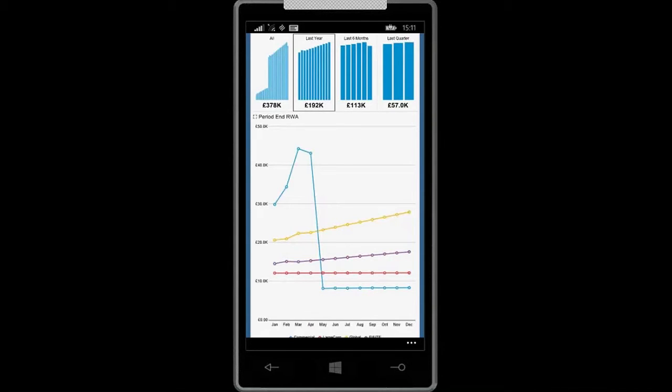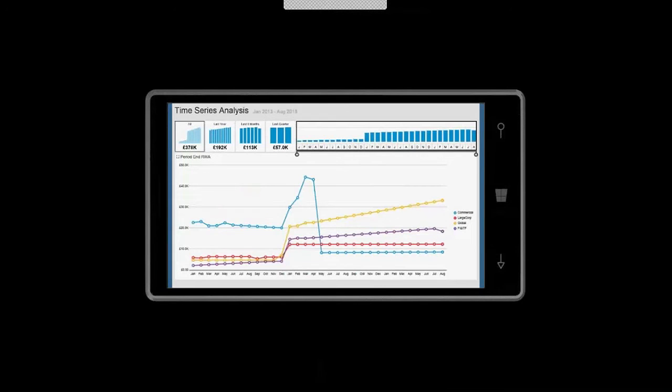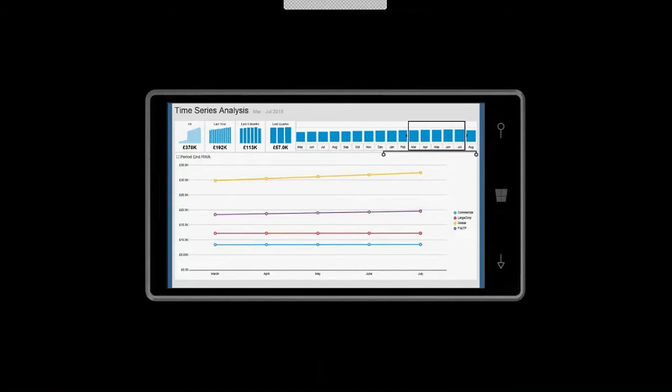And again, similarly, if I rotate the phone and go to landscape, all being well, you'll see it extend. I've also got the ability here to scroll on the time frame at the top. I can select particular months as well, so I can do that. This is all part of basic Datazen functionality. Okay, let me rotate that back.